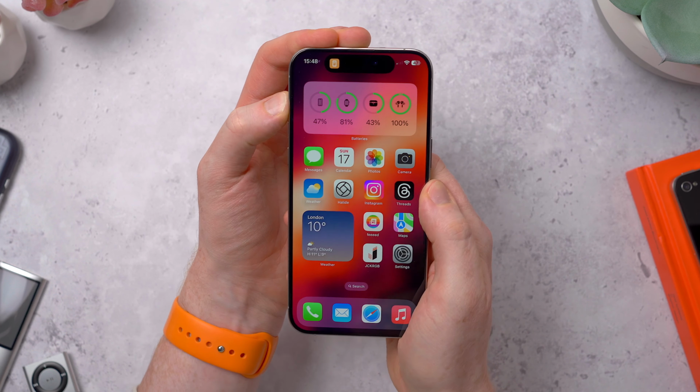Let's see if you recognise any of these. But even these older games, anything with 3D graphics really pushes the chip to the max. The phone gets very warm after just a few minutes of playing. And obviously the 15 crushes it today. The 5S is pretty slow just loading some games. It takes literally minutes for the game to even boot up.